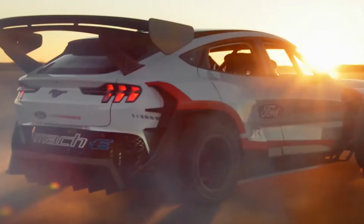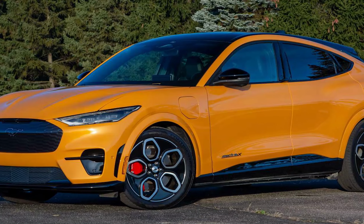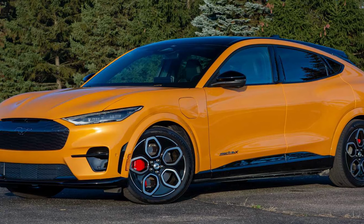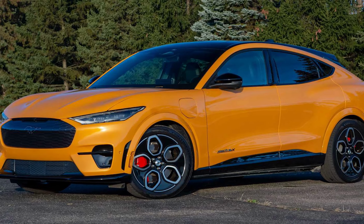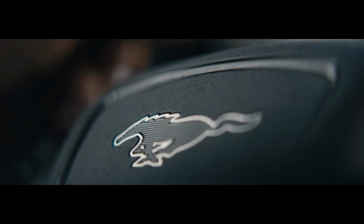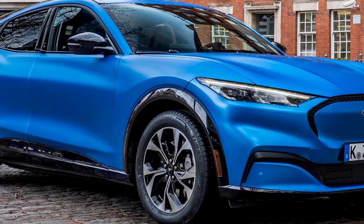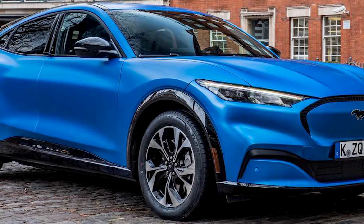Rounding out this list is an honorable mention, the Ford Mustang Mach-E. It is less SUV and more crossover. When Ford announced they were using the Mustang nameplate on an electric SUV, many faithful blue oval diehards found reason to protest. Now that the vehicle has been in production for a few years, and the automotive industry continues to push toward electrification, the Mach-E has become a pioneer for the Ford brand.